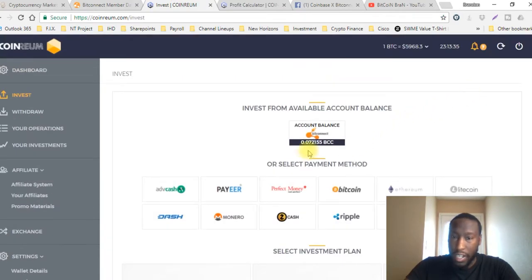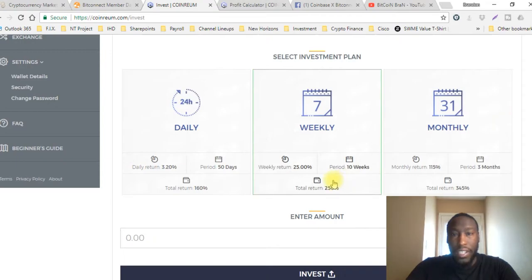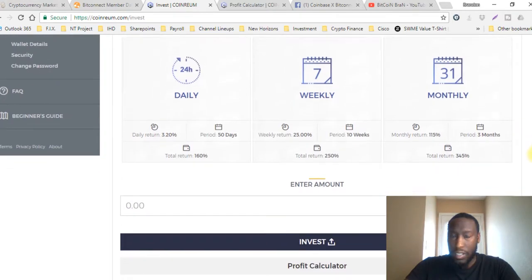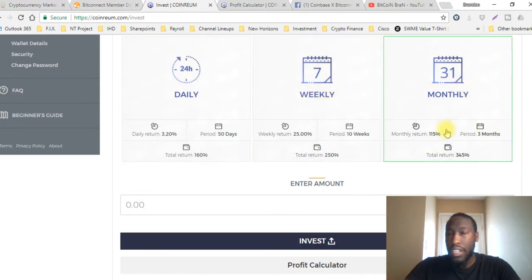So as you can see here, I currently have 0.072155 Bitconnect coins sitting here right now that I haven't withdrawn out yet. This is available for me to withdraw right now. Now these are the three investment plans that they offer. So you have the daily, weekly, and monthly.